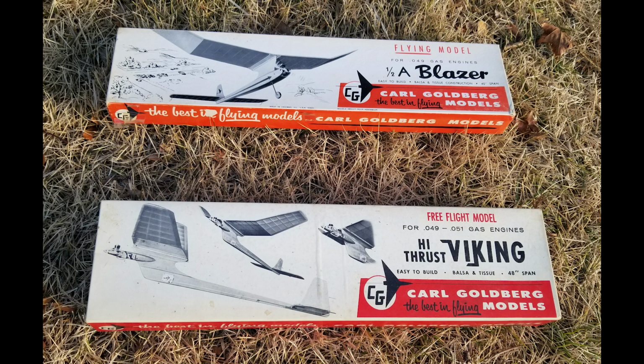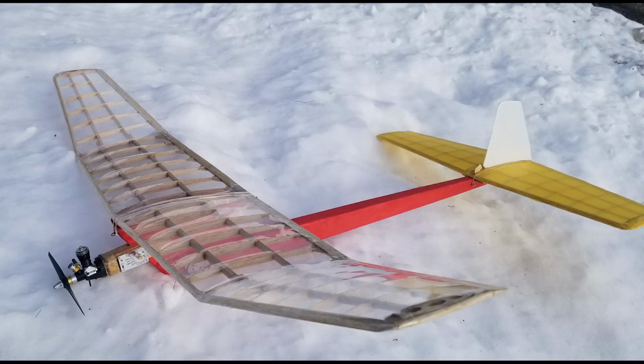I have heard people say that this is a terrible airplane and it crashes, and other people that really like it. So I decided to take this on as a challenge and see what my results would be and document them. I have the construction done and some of the covering done, but I need to wait till warmer weather to use dope on the plane.